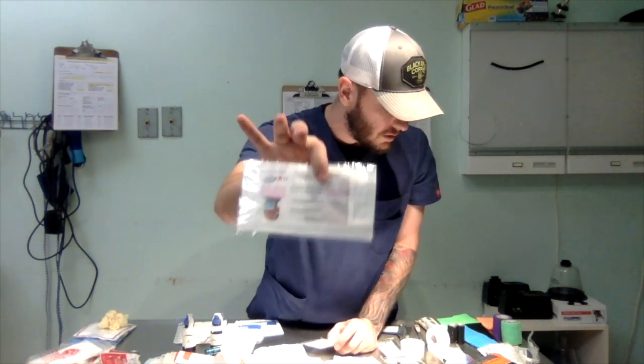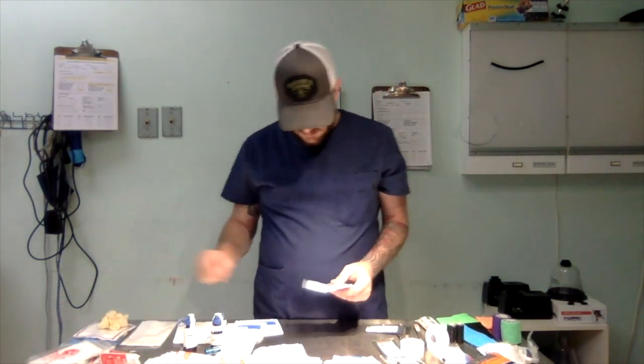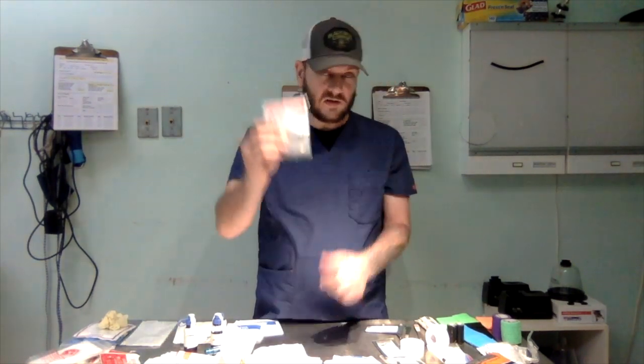I have a mask just in case, just following protocol. I don't know if we're in Mozambique and we run into Ebola or Zika or whatever is out there nowadays. So I got a face mask. Oh man. So, CPR breathing barrier.